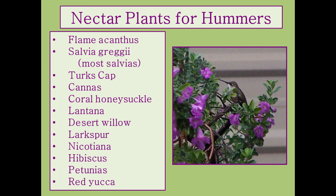If you're looking for perennials. If you have limited space and you don't have a place for a big flower bed, because those plants all get pretty good size, then I would go with petunias, hibiscus, nicotiana. Those you could put in a pot or a handful of pots. Pentas are another one. I've seen them on pentas, the red ones. And red is the color they like.